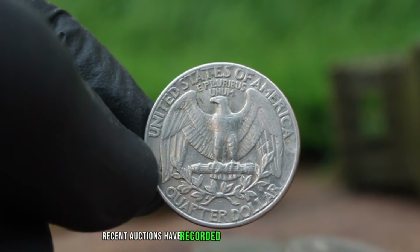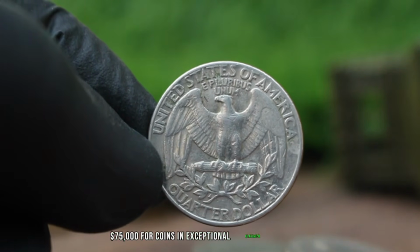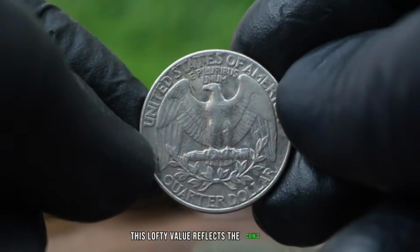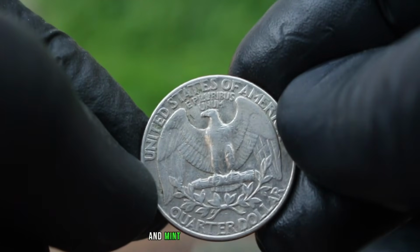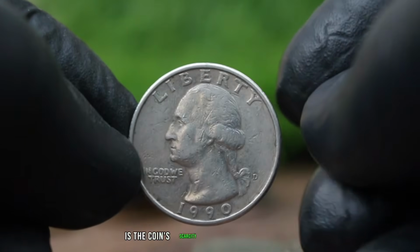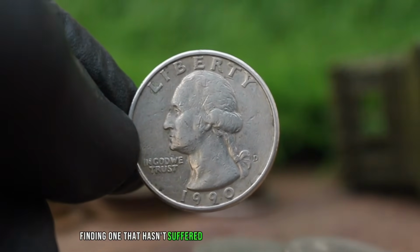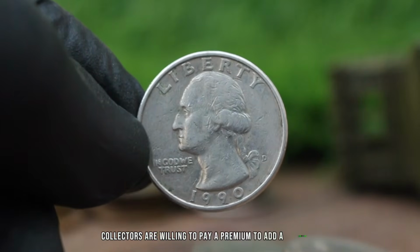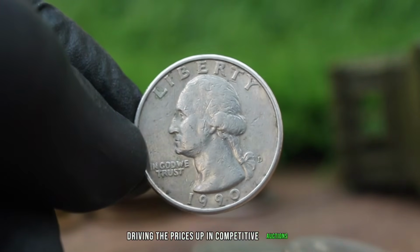Recent auctions have recorded sales nearing $175,000 for coins in exceptional circulated condition, a figure that may surprise many. This lofty value reflects the coin's rarity, the growing collector base, and the increasing interest in varieties and mint errors from this period. One contributing factor to these high prices is the coin's scarcity in collectible condition. While millions were minted, finding one that hasn't suffered heavy wear or damage is a challenge. Collectors are willing to pay a premium to add a certified, authenticated specimen to their collections, driving the prices up in competitive auctions.